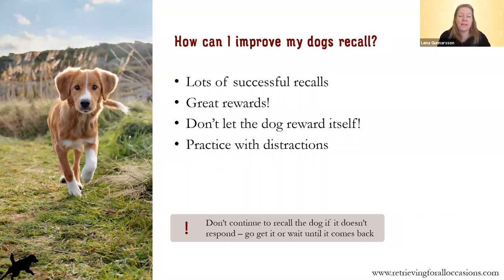Well, if the dog has a good recall, then it means freedom for the dog. So I think it's a good everyday life thing for the dog to know. And of course, if you do gun dog training, it's very important to have a good recall. I mean, you have to be able to recall the dog from a really hard situation with birds and so on involved. So the first thing to think about is that you of course will do lots of successful recalls, lots of rewards, so the dogs know that it's a very good thing to do.